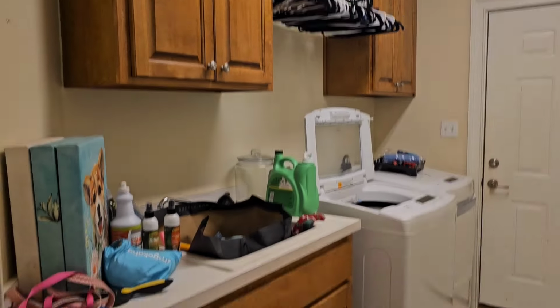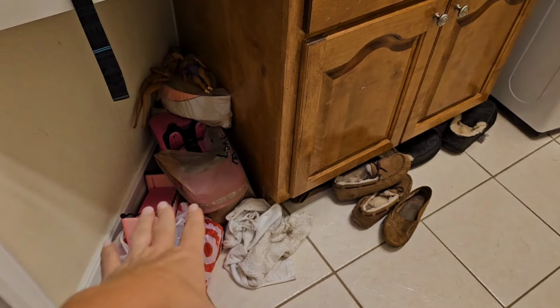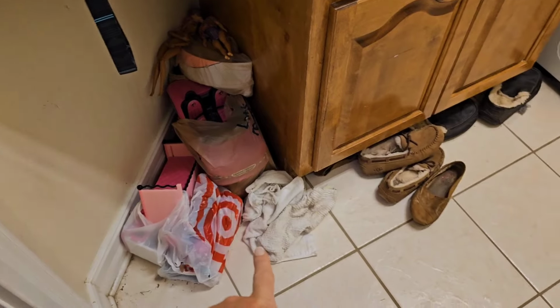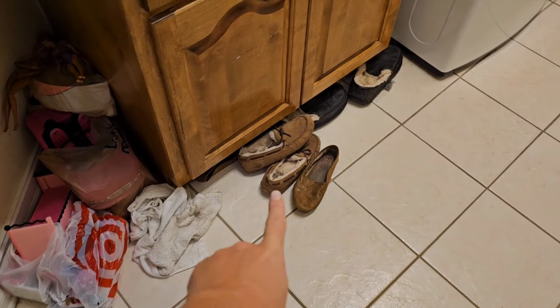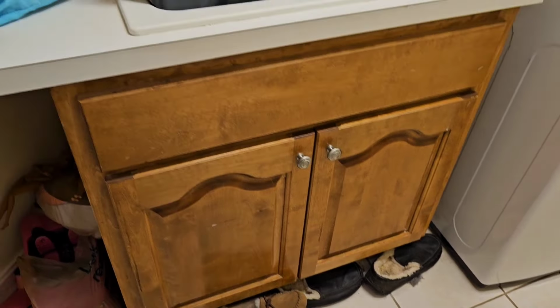Here's an overall scan of the laundry room at its current state. These down here are toys that Ellie has gone through and she wants to donate. They're like Barbies and stuff. This is dirty dish towels that need to be washed. These are house shoes that we wear outside and drop off in here.